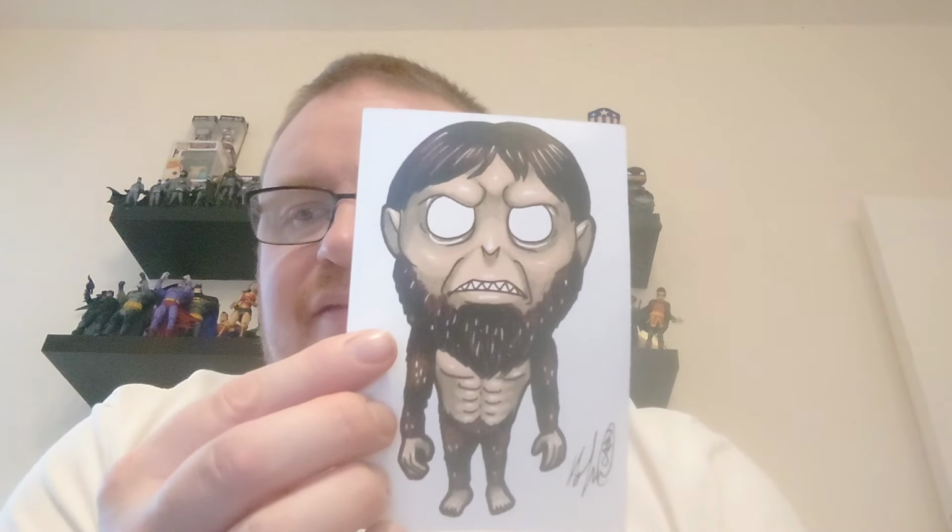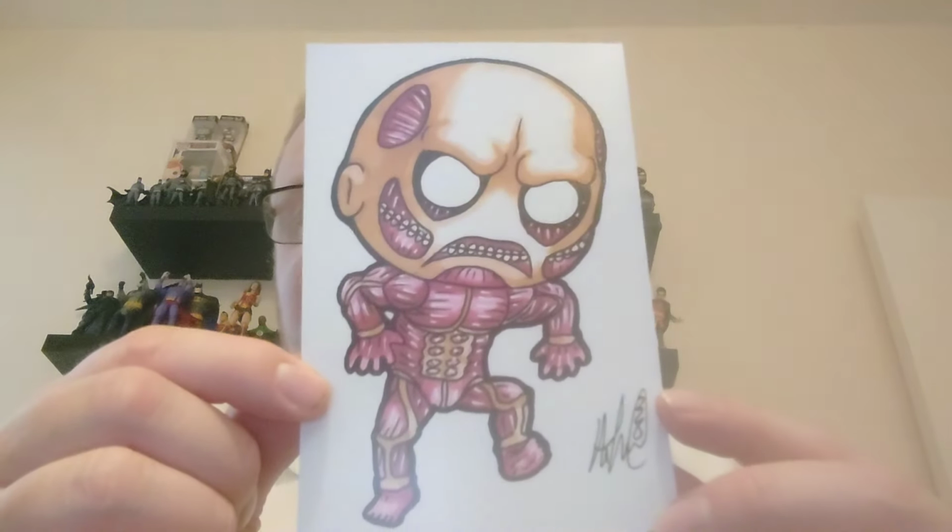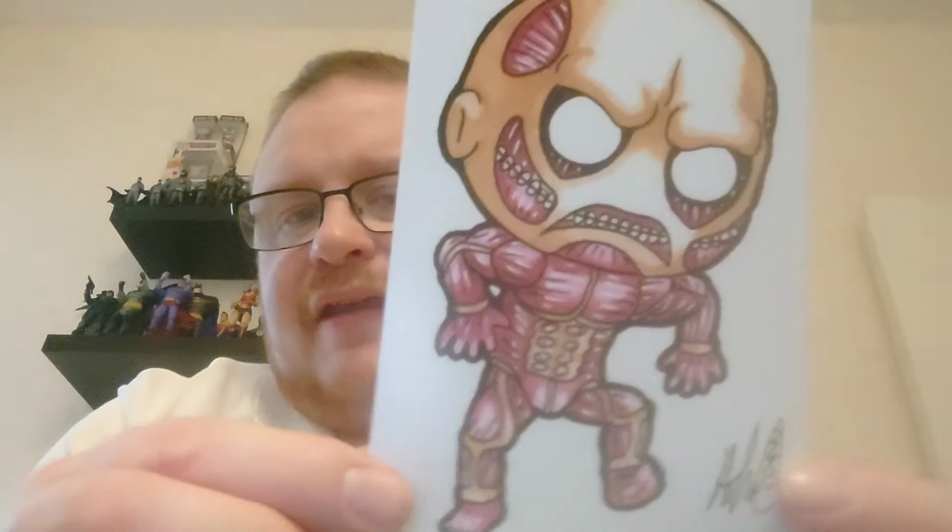So they are little printed pictures. You've got one of the female Titan. You've got the Beast Titan. You've got Eren as a Titan. And you've got the Colossal Titan. So a real nice set there for my niece, just to add to a little Christmas box. She'll like them, especially when I get them in a frame of some sort for a display.